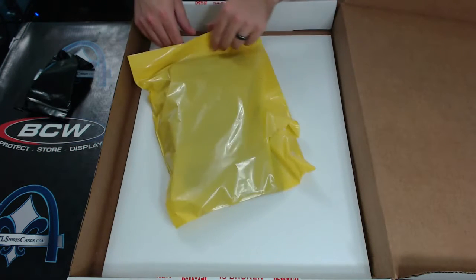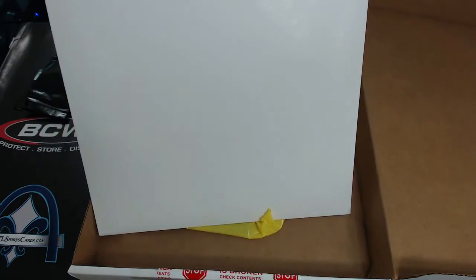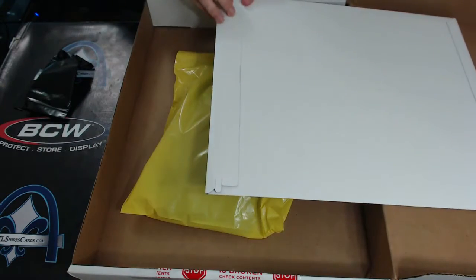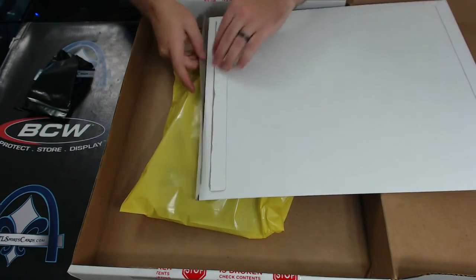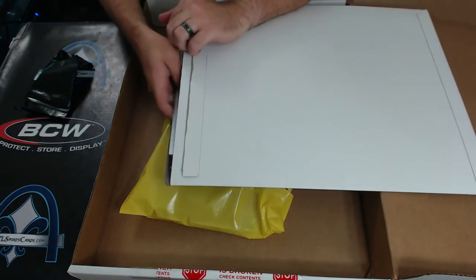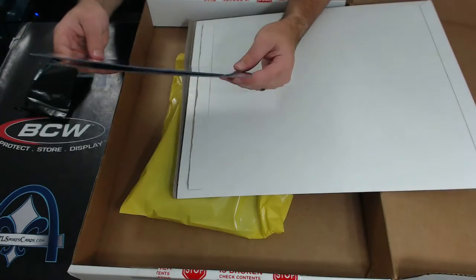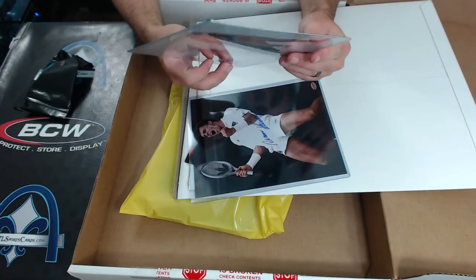Crazy. All right, I'm gonna say this. It seems like it's maybe a game worn item. I'm not sure. Okay, we got, holy crap, we got a bunch of 8x10 autograph photos in here. Okay, well, hello. PSA DNA, Carmen Electra.